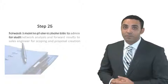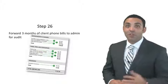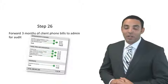The next step is to audit the prospect's telephone and broadband bills to determine if there is a better option to incorporate into the proposal to meet the client's and your proposed solution requirements.